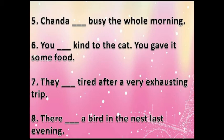Seventh, they dash tired after a very exhausting trip. So here we are talking about many persons, many people. We are talking about plural nouns. So which helping verb will be used here, children? We will use here were. So the sentence will be they were tired after a very exhausting trip.